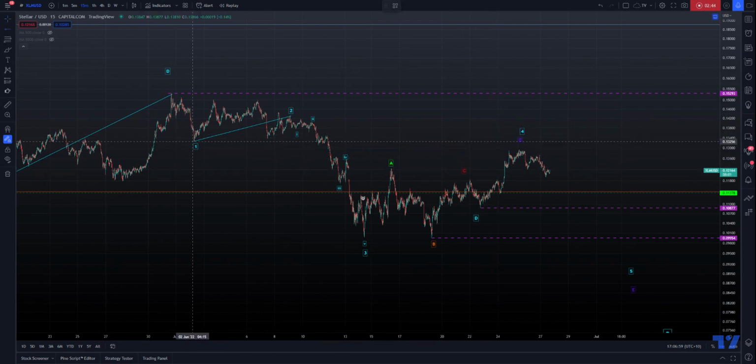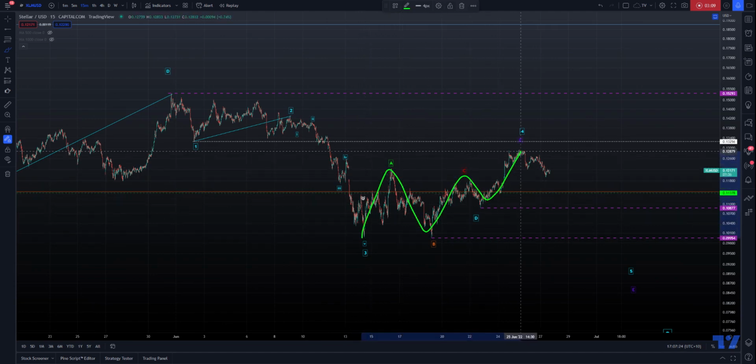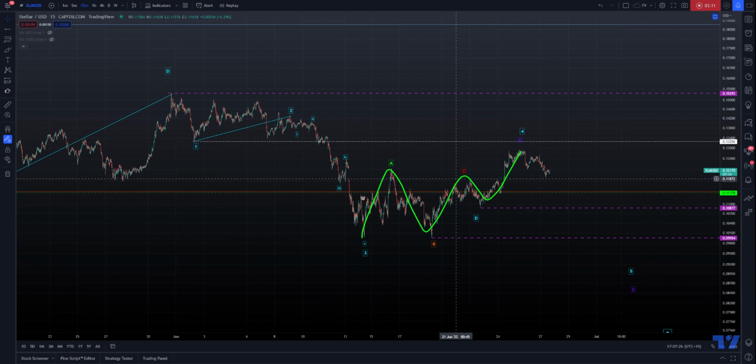Wave 4 never touched wave 1 and 2 price action there, right? Which is this white line that I'm putting here, right? It never touched it. So the wave 5 count, sorry, the 5-wave move count is still in progress. Wave 4 is definitely taking its time. It's gone sideways for quite a bit. We've got an A, B, C, D, E, according to my latest count.